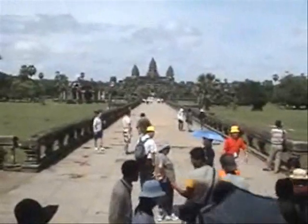This is the entrance to Angkor Wat. We just come through the wall and the gate, the wall that surrounds it, and there's a huge moat all the way around the property.